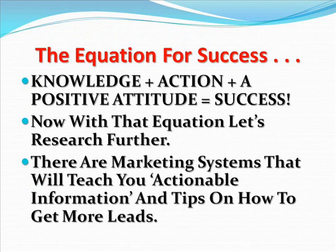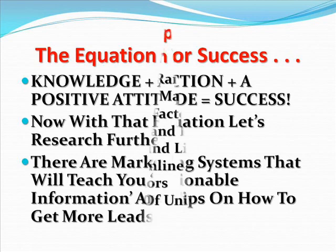The equation for success is very simple. It's knowledge plus action plus a positive attitude equals success. Now, with that equation in mind, let's research this further. There are systems out there on the web that will teach you actionable information and tips on how to get more leads to your business. You will know how to use effective internet tools and how to see the abundant opportunity of people hungry for your real estate offers and solutions.